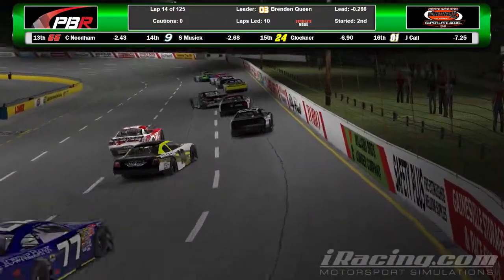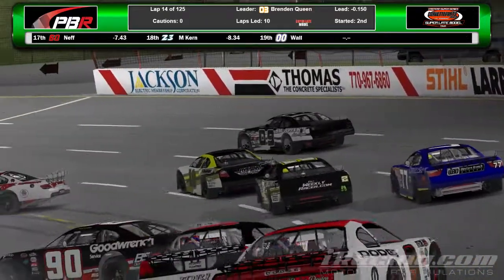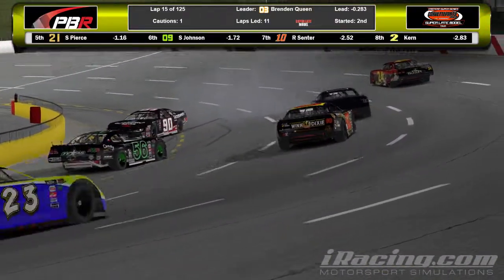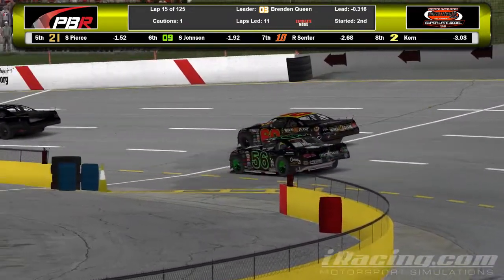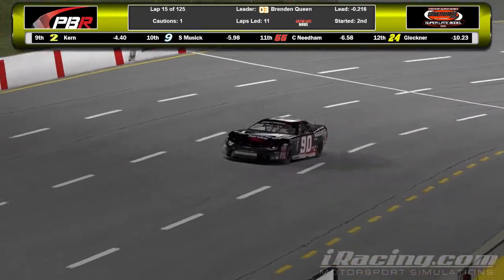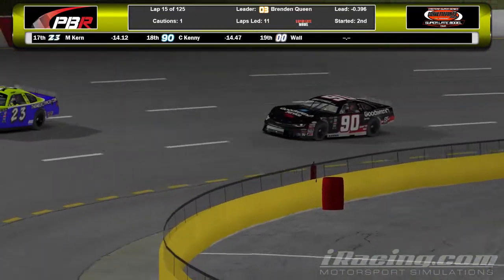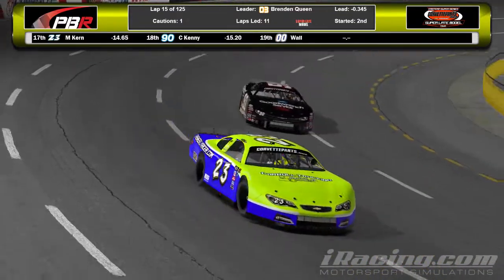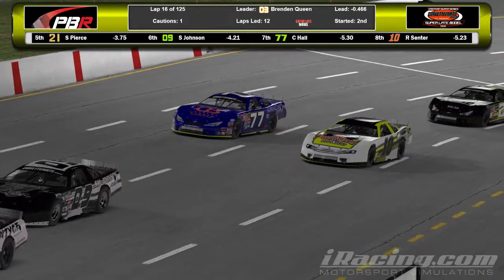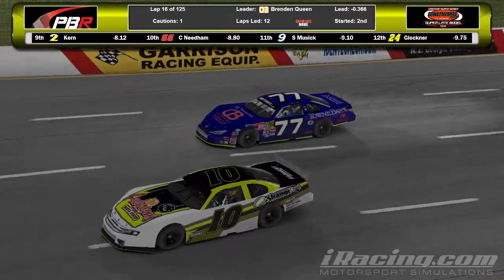So now you see Connor. Oh, we got one spinning around. That is the 56 of Tim Knott. No cautions out. He's still rolling. Now the caution will come out, as the 90 of Craig Kenny also went around. Those guys are both in the top 5 in points right now. I want to mention one of the fastest cars last week has fallen all the way back to 9th place. Connor Hall got onto that outside groove, got pushed up out of that groove by Brendan Queen, and by allowing that to happen, he fell all the way back to 9th place.